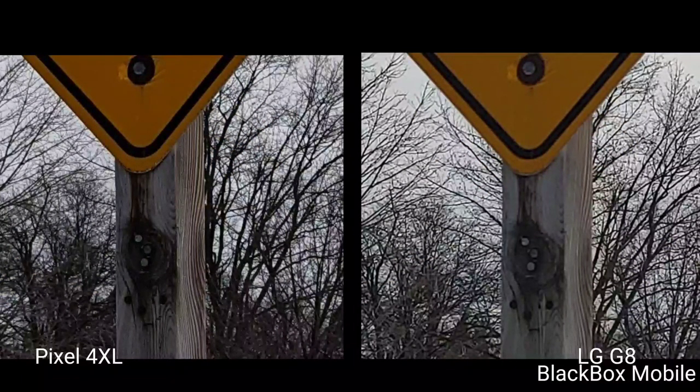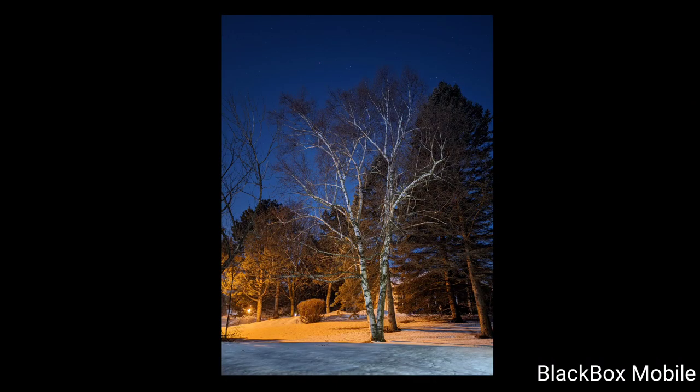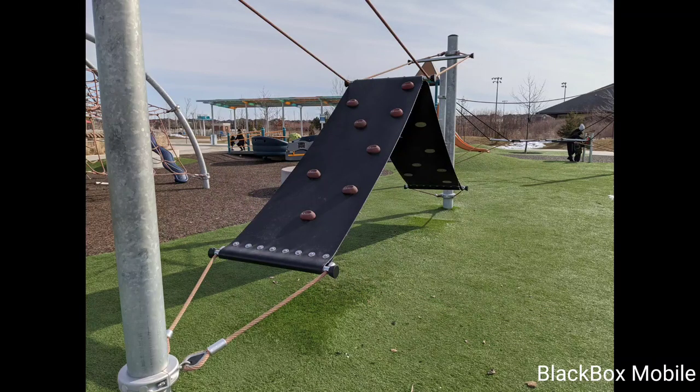However, look a little lower, and this is where we begin to see the real gem in the Pixel. It's the detail. The wood on the sign is so well detailed, while the G8 just has a little more softening going on. Sometimes we found the white balance was off under certain lighting, which is really odd given all the positive reviews and focus towards it. But then in really hard scenarios, it's like light years ahead of most flagships. So again, our initial impression just didn't really leave us too impressed.